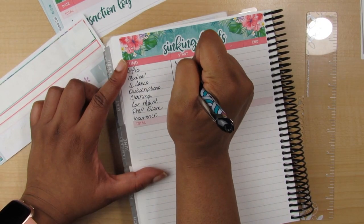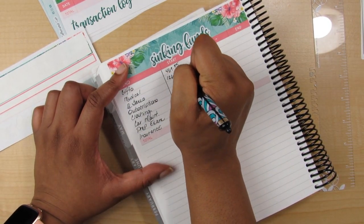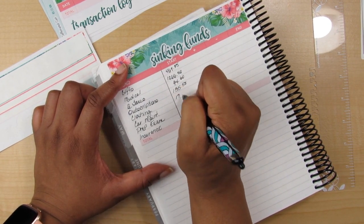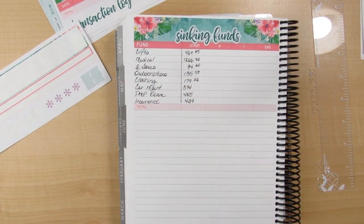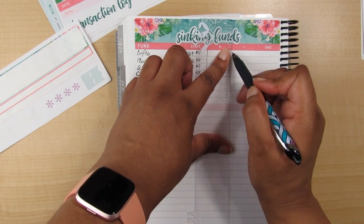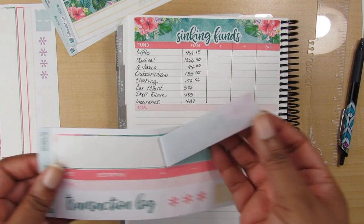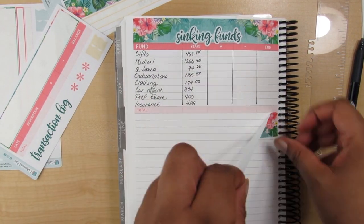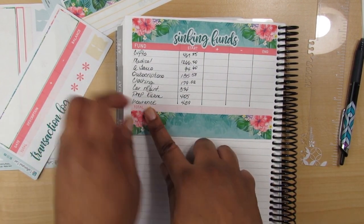I'm trying to be more conscientious about what I'm saving for and making sure that everything I have for those sinking funds actually has a purpose and it's a necessity. I'm in the middle of my debt-free journey. I still have about 2 more years to pay off all these student loans, and I need to be as gazelle intense right now as I possibly can, because who knows what tomorrow's going to bring, right?